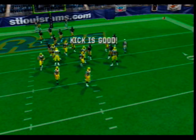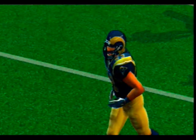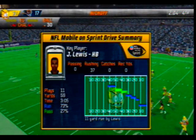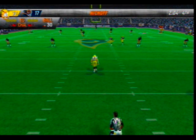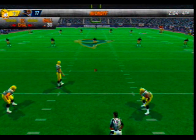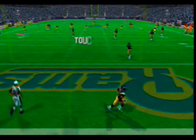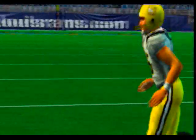The point after is good. They go up by 3 touchdowns after getting that one into the end zone. Small comes in to kick off. He won't have a chance for a return here. They need one quick score and then some more.